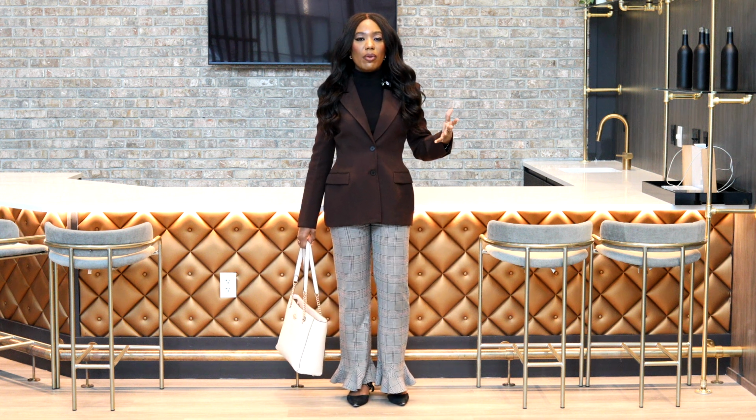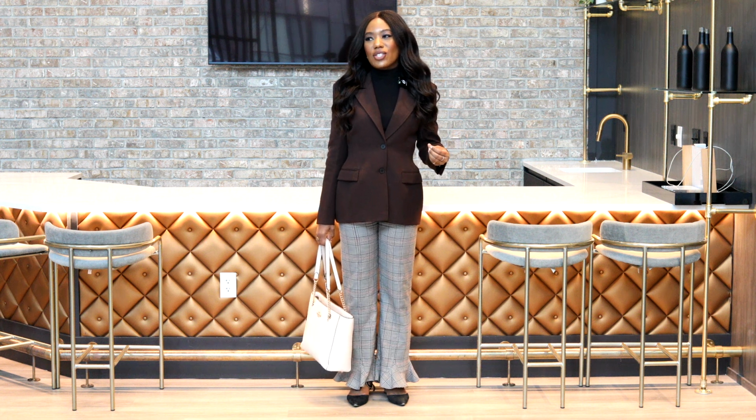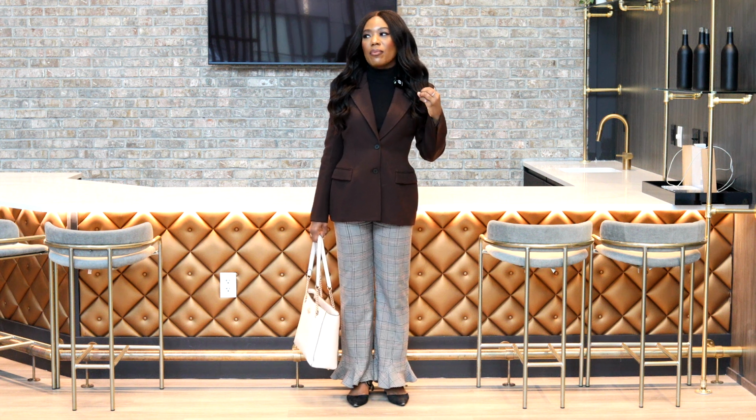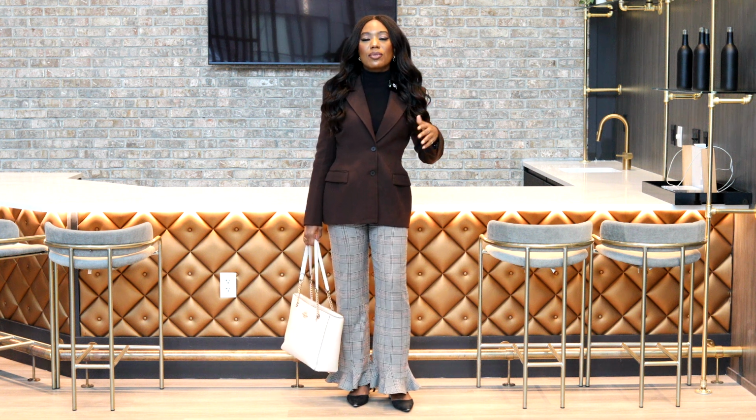I do love Zara blazers, but many times I feel like they lack structure and the quality is subpar, not really fully there. I'm very much a proponent and big fan of a structured blazer. I love an oversized slouchy casual blazer too. Like, H&M's, they do them all the time.